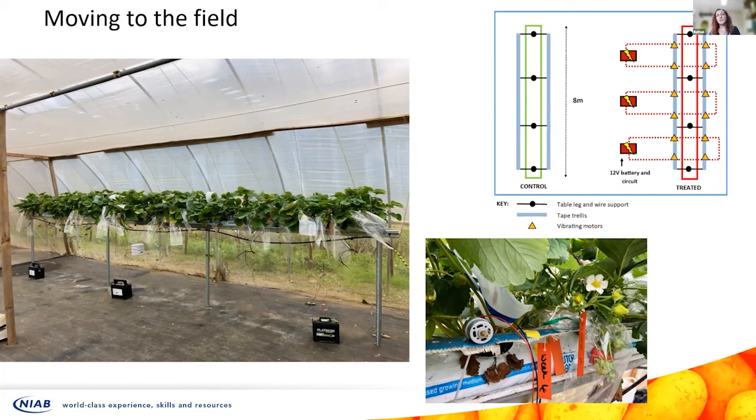And because we could only power these motors for 5 days at a time, we bagged all the fruit when the motors weren't running to prevent any damage being caused while we weren't running the experiment.